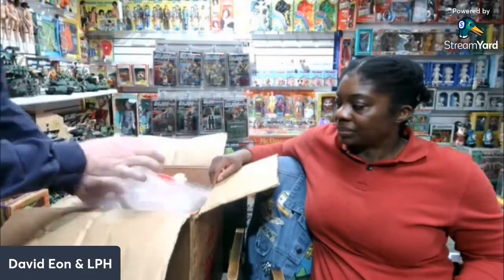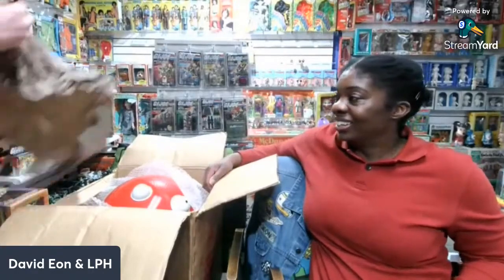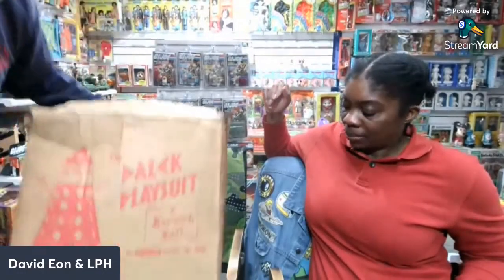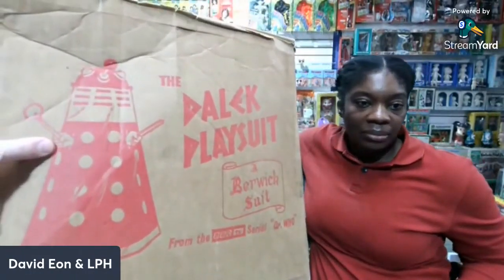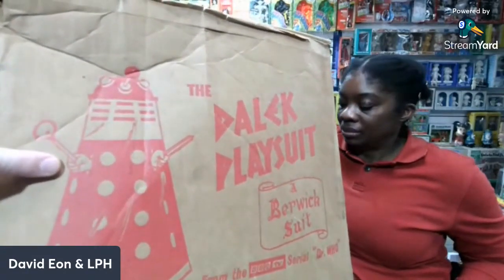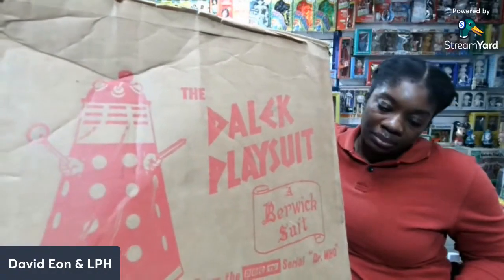Wow. I was going to showcase it, but I can't pull it all out here because it's just too awkward. Oh, you've got to wear it. Yeah, I don't think it'll fit. But wow, that's crazy. And it's in the box. Even in the picture, you can see the little kid's hands holding what's essentially a toilet plunger and a piece of blow mold plastic that's been taped to a wooden stick to be the gun.